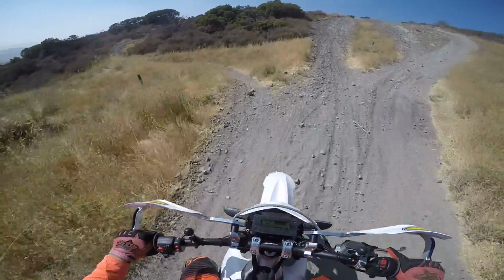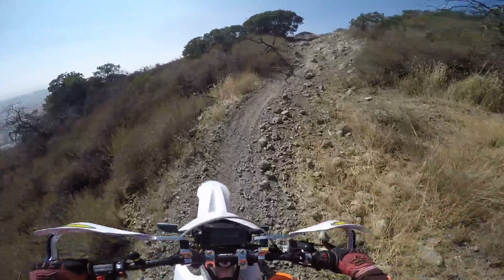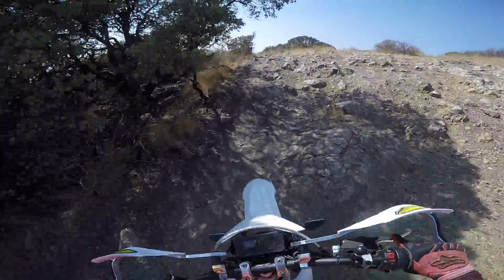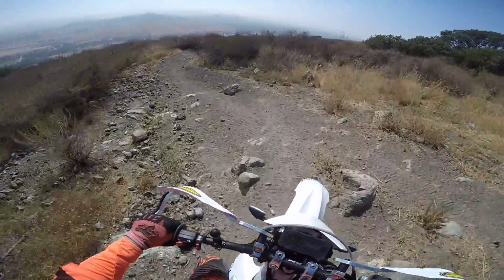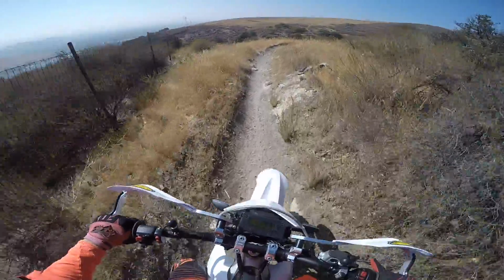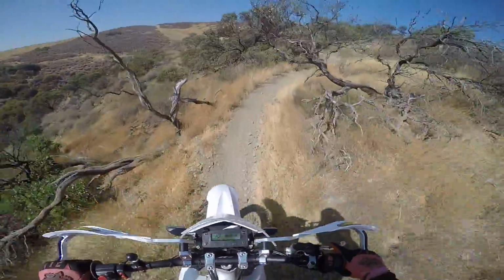The other thing about this bike, which I think I've said before, is that all the low speed, really tricky stuff is so much easier. I ride through that and I think to myself, how did I ever have any struggle with that? And yet I did. It takes less time than my other bikes.